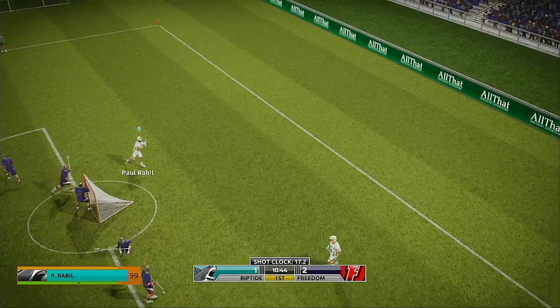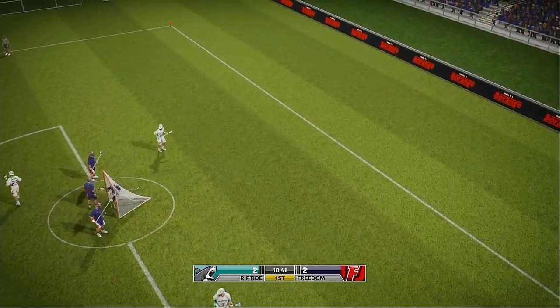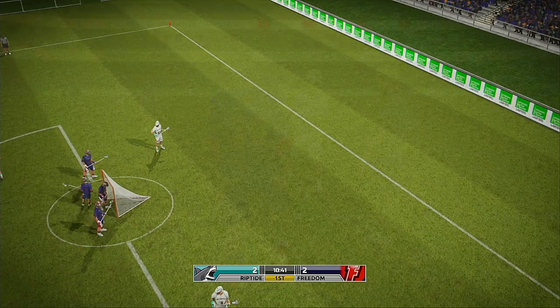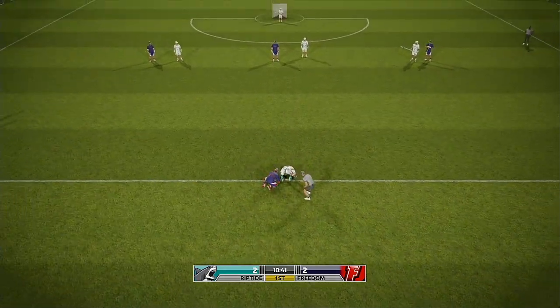23 receives the ball. Here's a look. Bam! Great goal. 23 evens it up for the away team. Here we go now for the reset.